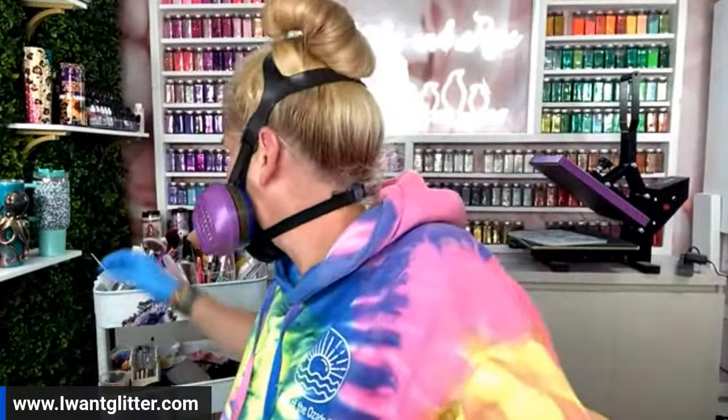So I just checked on the cup I've been working on and it fisheyed. Just doing a flood coat over the top of it. Flood coat it. All right, we're gonna mix.